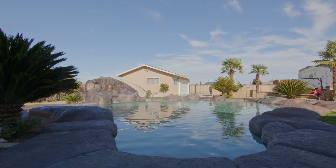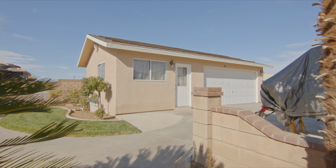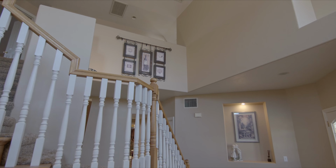Located on over half an acre lot and offering a 3-car garage, RV access, and an additional 2-car garage with a living space, this home is a must-see. Let's take a look.